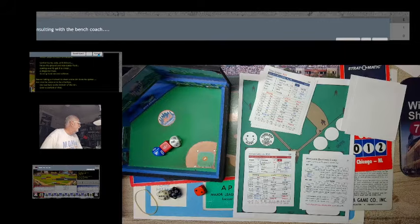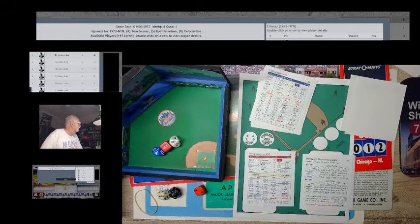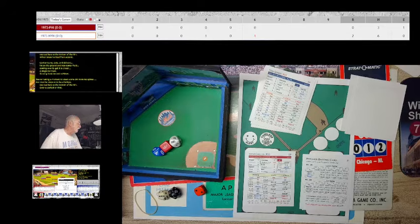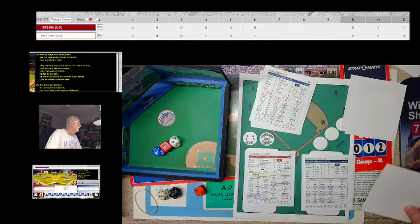All right. I'm waiting for the technology here to catch up to me. So it's going to be another good bunt. And we'll make it to the pitcher. And it's going to bring up Buddy Harrelson.